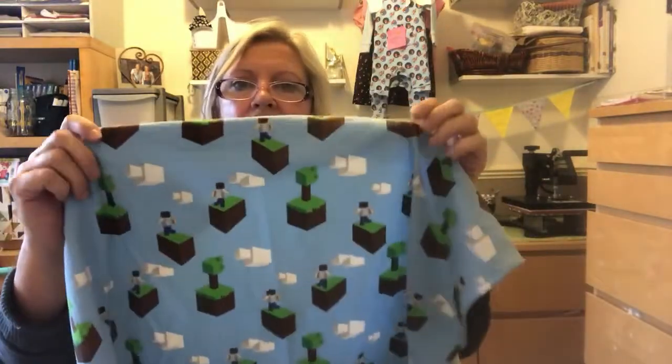I've got this Minecraft fabric, which is going to go in the inside of my grandson's hoodie, who's 15.